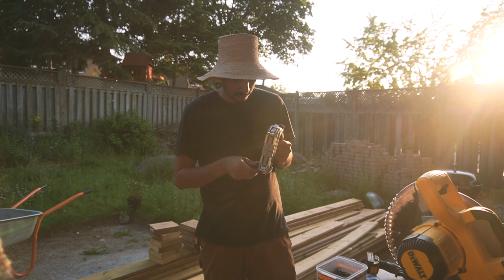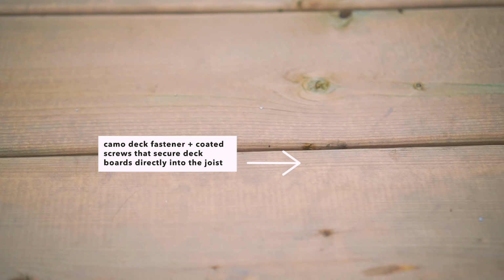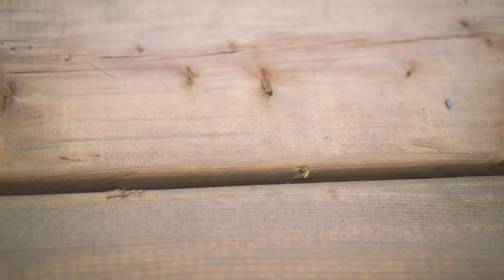We have this new tool that's called a deck fastener. It's just this extra tool. It cost about $75, but it allows you to screw down your deck boards diagonally. The screws themselves are tiny, and then the wood swells around it, and then you have this beautiful finish on your deck with no screws. It's a relatively new tool because a lot of older decks you'll still see screws going down from the top.